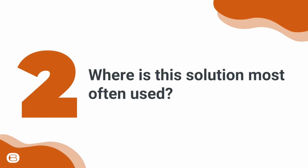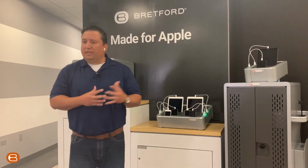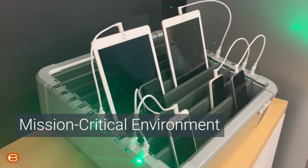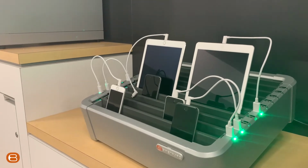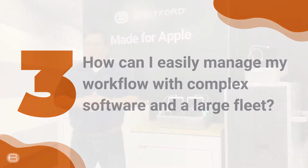Where is this solution most often used? The ideal scenario or the setting for a deployment of this product would be around 250 plus users. Those environments where it's mission critical to have an available device, something that the employees are going to be reliant on. How can I easily manage my workflow with complex software and a large fleet?